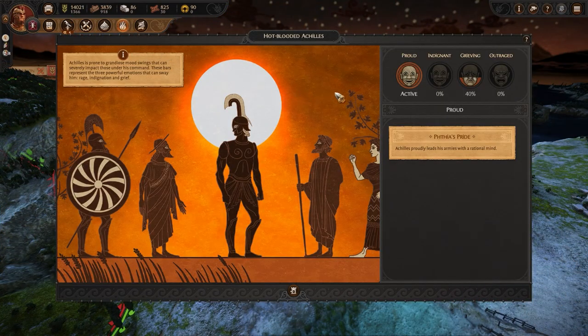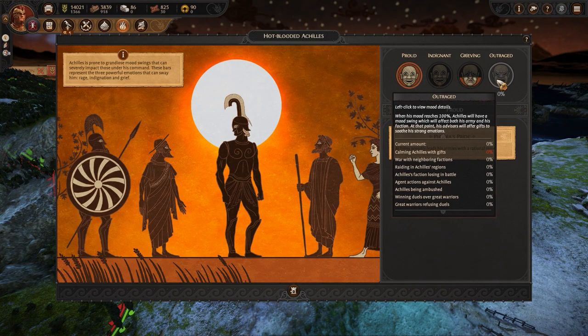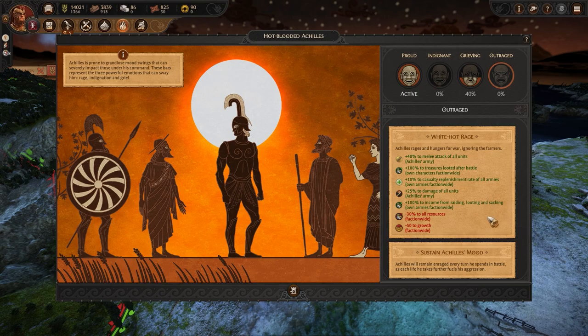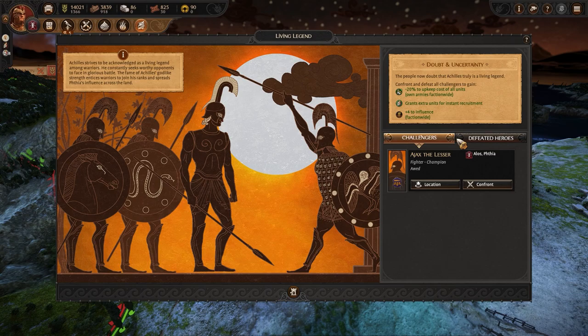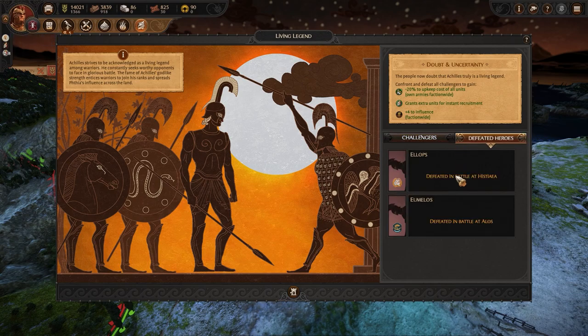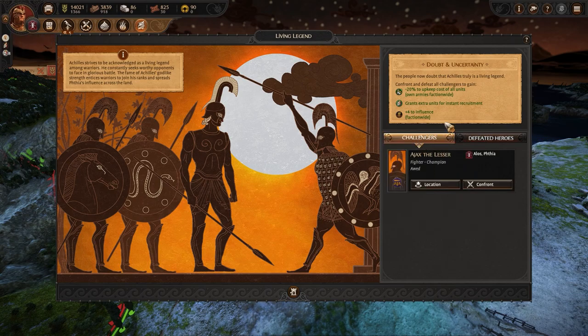Achilles has this whole hot-blooded trait-changing effect, which to be honest just didn't seem to work for me, but he also has something called the Living Legend, where other characters challenge him to battle, and if you defeat them, you become more famous, spreading your influence and keeping costs down.